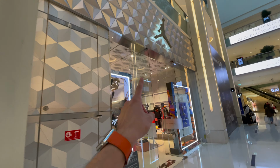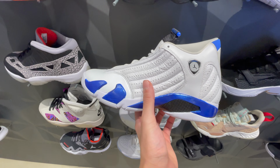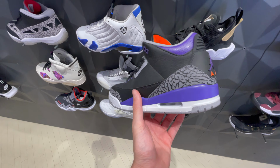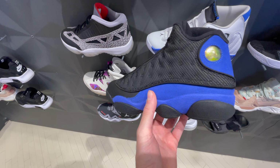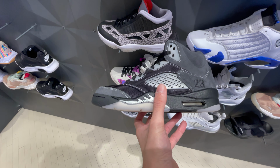And of course, we have the Jordan store. They have the 14s left, still here in the Jordan store. And of course, they also have this Euro exclusive here too. Crazy that this isn't sold out. I really like this colorway. They also have the Royal 13s here in stock as well. And just a few sizes of the 5s. That's it with the Jordan store.